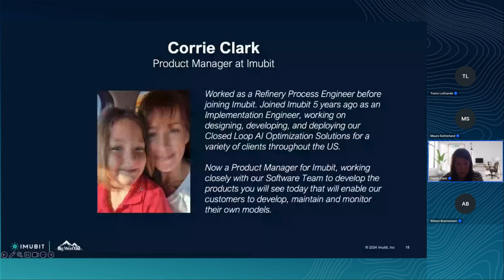So my name's Corey. I've been with Immubit for almost 5 years now. Before I joined Immubit, I worked as a process engineer at a refinery in North America. And when I started with Immubit, I worked as an implementation engineer. So these are the engineers who design, develop, and deploy the closed-loop neural network optimization strategies that Travis just talked about. So I worked for a variety of our clients throughout the US.